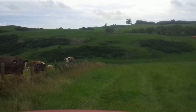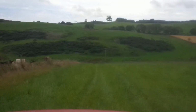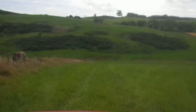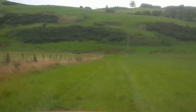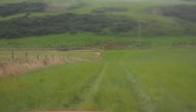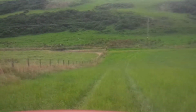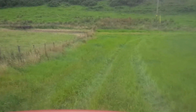Two-wheel drive, a bit of fuel economy on the way down. Now we're not actually silaging this, they've got the sheep in here, but nonetheless we just use the track. When it's simply grass and they've got the cattle in, we can drive direct. Gearbox for braking.